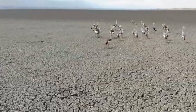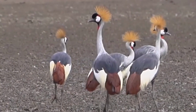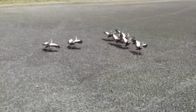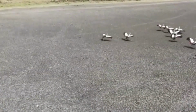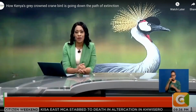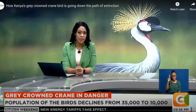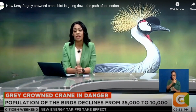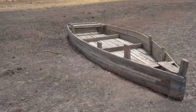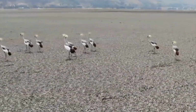Uganda is not the only place in the world where this majestic beauty is heading towards extinction. The grey-crowned crane has made headlines in Kenya, where the effects of the reclamation of swampland for agriculture and global warming turning wetland areas semi-arid have led to a sharp decline of the species. The elegant grey-crowned crane has faced a sharp decline in Kenya from an estimated population of 35,000 in the 1980s to less than 10,000 at the moment. Dwindling population numbers is deeply concerning to conservationists and scientists worldwide.